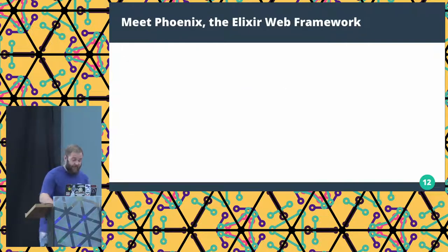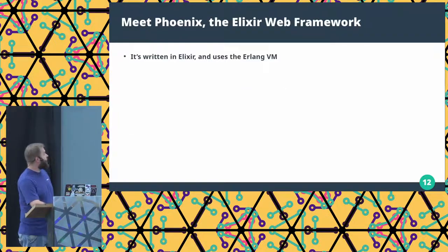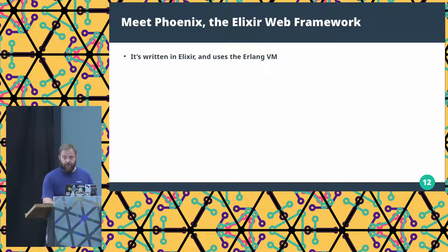Meet the Phoenix Elixir framework. That's at least how you avoid the huge pain part. It's written in Elixir. How many of you know the language Elixir? All right, so four people, that's fair. It uses the Erlang VM, and it feels like Ruby to a degree. So if anyone has tried Erlang and not gotten along with the syntax, I urge you to try Elixir.